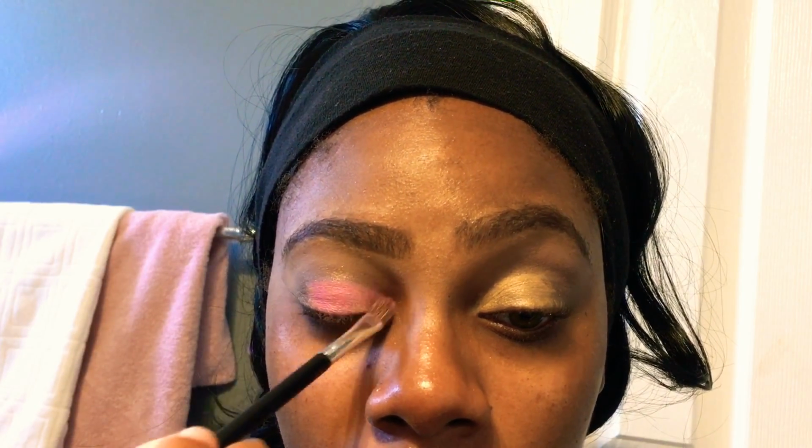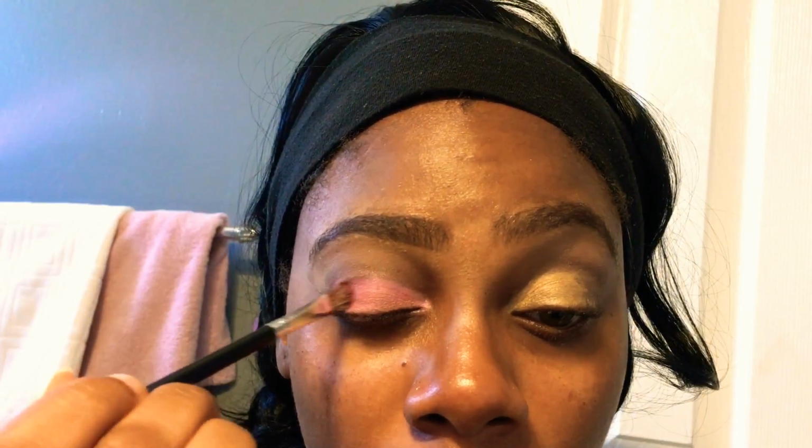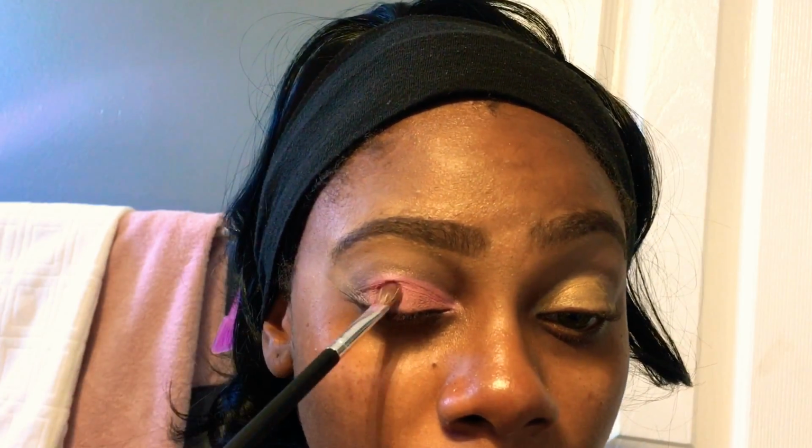So now we're gonna go in with a bright fuchsia color. The star of the show has arrived, and I'm gonna apply that all over my lid. And after I do that, I'm gonna go in with the same brown color I used within the crease and kind of blend everything in, so it all has a very smooth and gradient look.